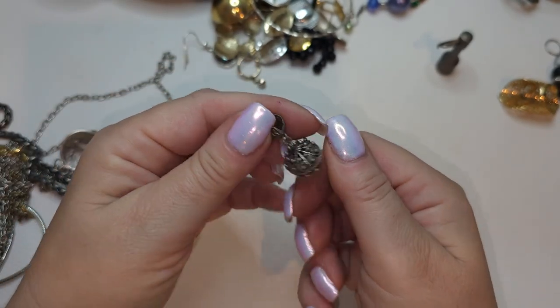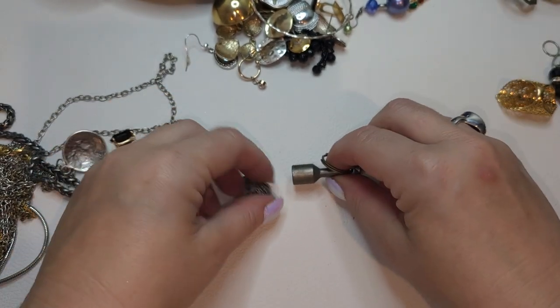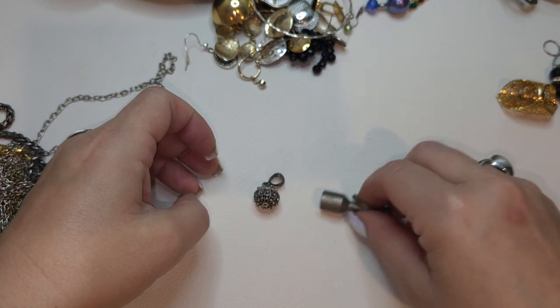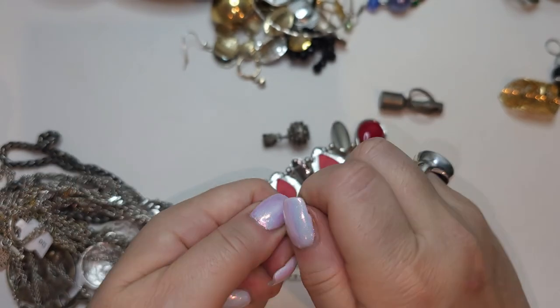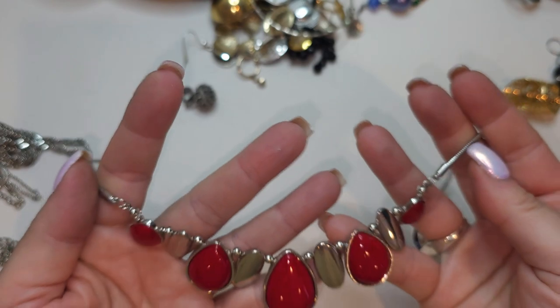Right here we have a pendant, I think. Let's see. I think it might be, spoke too soon. Let's see what else we have here. Put them aside. Well, this one's kind of pretty.